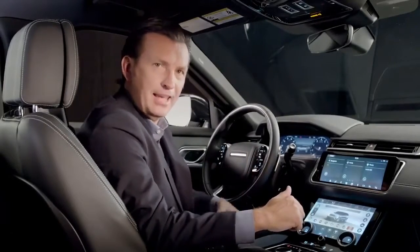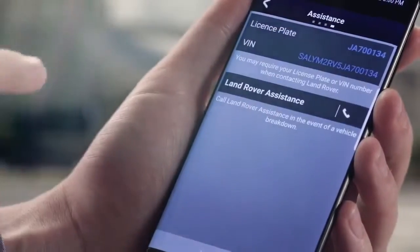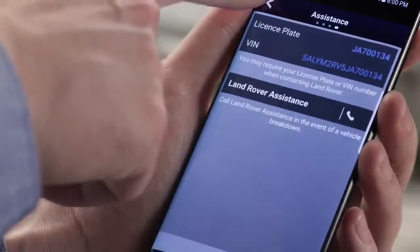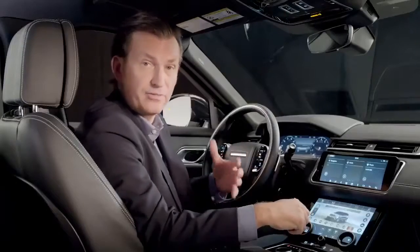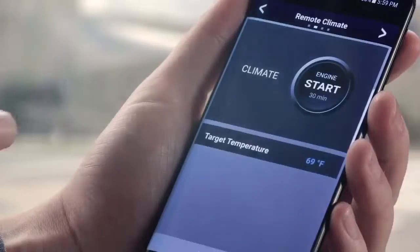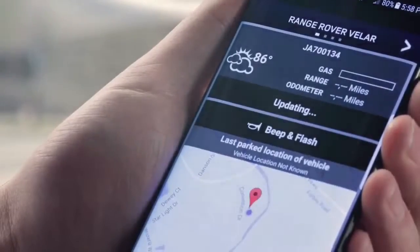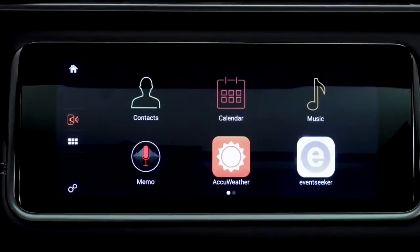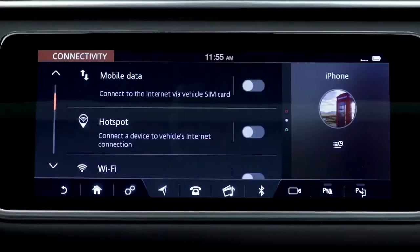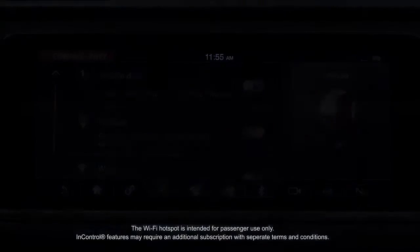Pretty useful. It includes features like Optimize Land Rover Assistance, which transmits diagnostic data and your location in the event of a breakdown. The system also includes functions like lock and unlock doors, remote preheating and cool cabin, and find your car using beep and flash. The In Control Apps allows vehicle-optimized apps on a customer's smartphone to be controlled through the touchscreen. There's also 4G Wi-Fi hotspot capability.